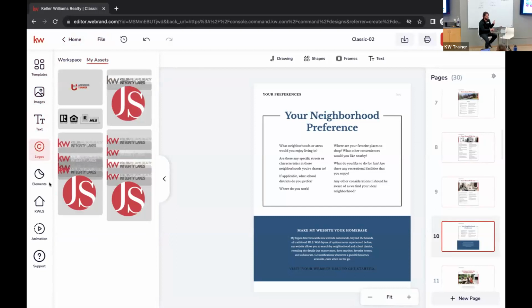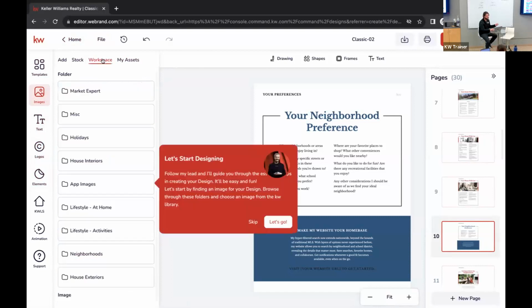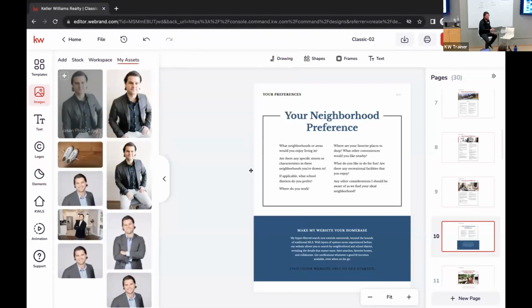This is how we access our brand assets. For images, we have a ton of stock images in here that you can use. These are all folders full of stock images. Again, don't use that one, because that's not where we live. You don't have cactuses, so make sure it represents where you're at. And then any one of these, my assets will always bring you to your assets.